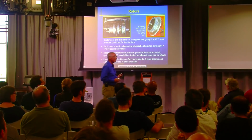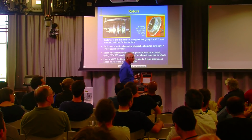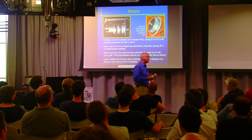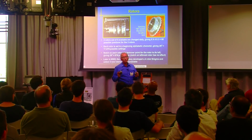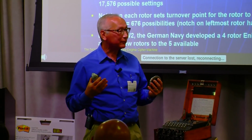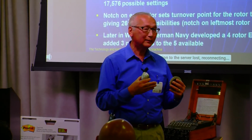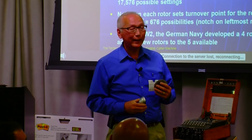Yes? I noticed that not all the plugboard connections had connections. What happens when you don't have the letter connected? Yeah, when it's not connected, it basically bypasses. The question is, not all the plugboard connections had a cable in it. And that was done on purpose. And so if a letter was not plugged, let's say a B, the B just went straight through without any change.